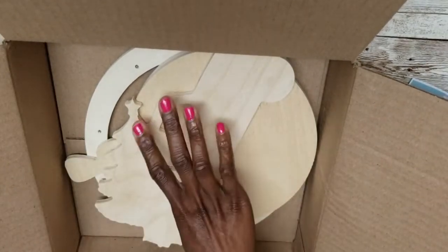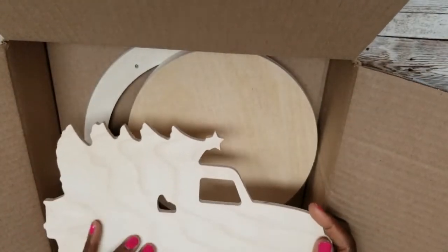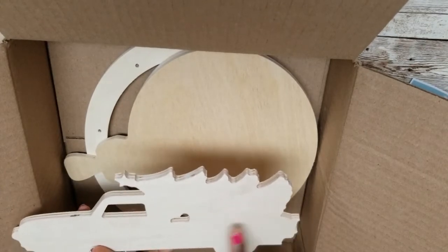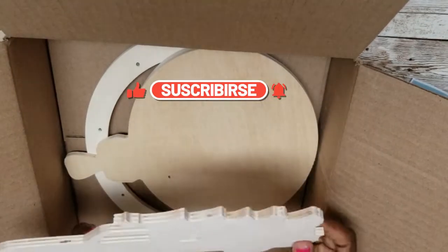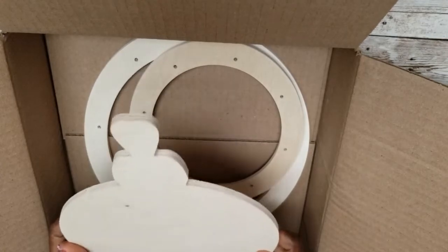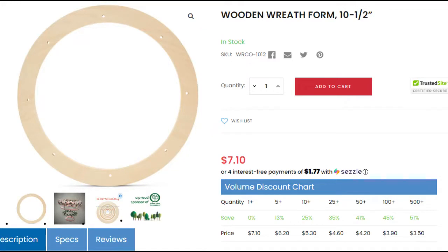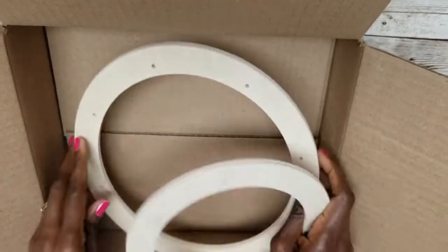And then here we have our little wooden truck with a Christmas tree in the back. Now this, you will have to trace out the frame or the Christmas tree or however you want to do this, and then you can paint. Now this is going to be a task. And here I have another large ornament. I had gotten one before and they sent me a second one. And then I believe these are wreath form, wooden wreath form, 2 sizes. Now I'm not sure how I'm gonna be using this, but yeah, I'll definitely have to use it.